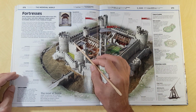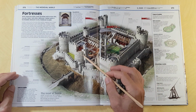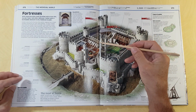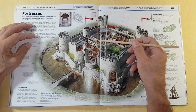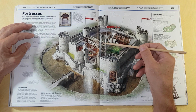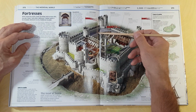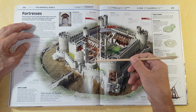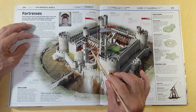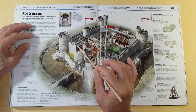In this part of the castle was the Lord's chambers. The Lord and his family had private rooms in the strongest part of the castle, known as the solar. Here we can see rooms and halls in this part.